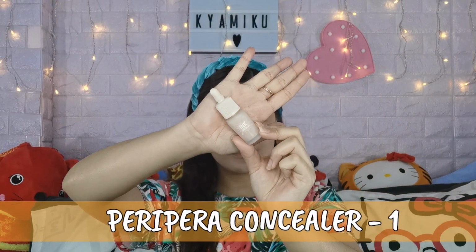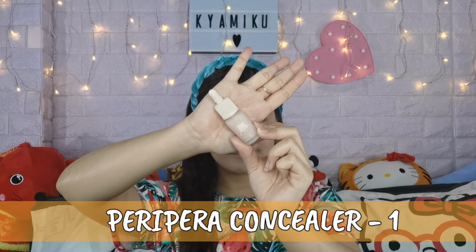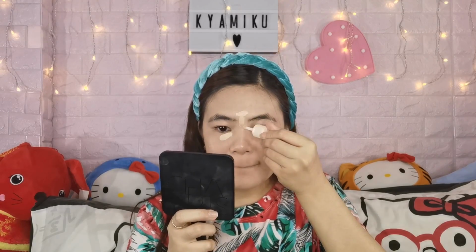For my under eye concealer guys, I'm going to use the Peri Pera concealer. Napakaganda na itong concealer nito guys kasi ang ganda ng coverage niya as well as napaka-lightweight niya. And kung gusto niyo bumili ng ganitong concealer and medyo namamahalan kayo, you can opt to buy na lang yung BLK concealer. Pares lang din sila ng use. Sorry dun sa sound.